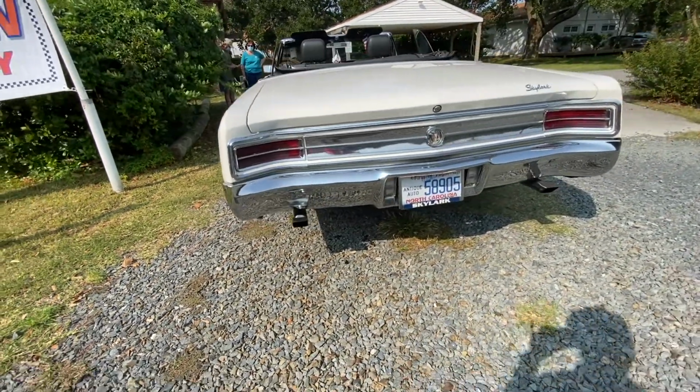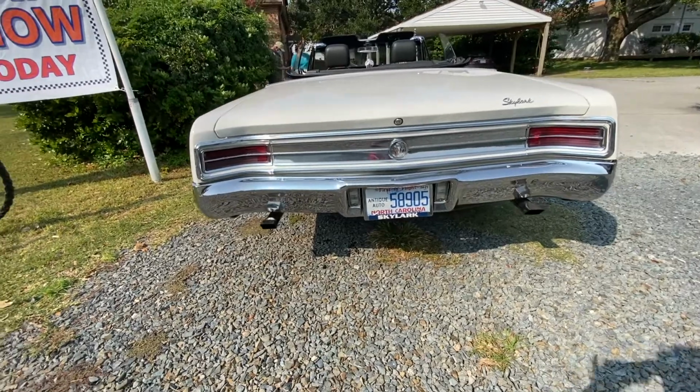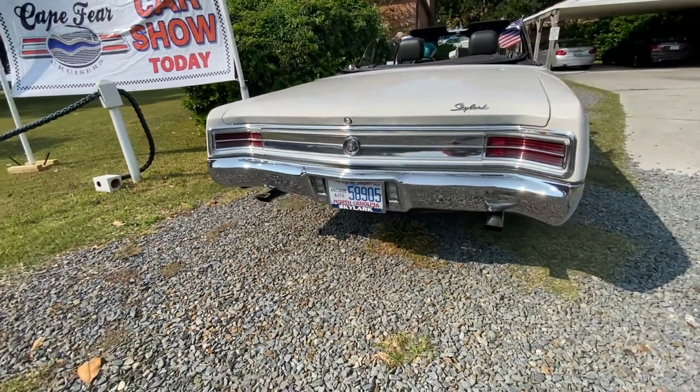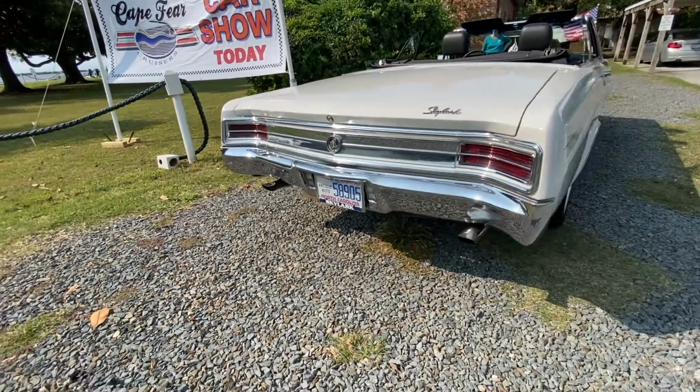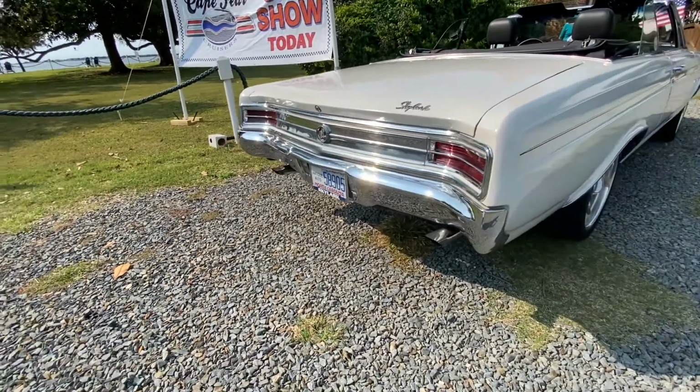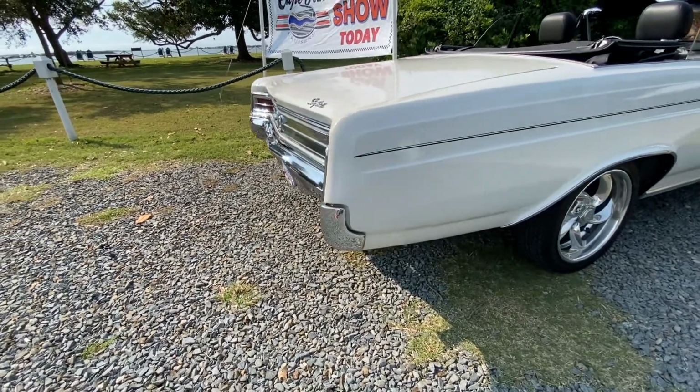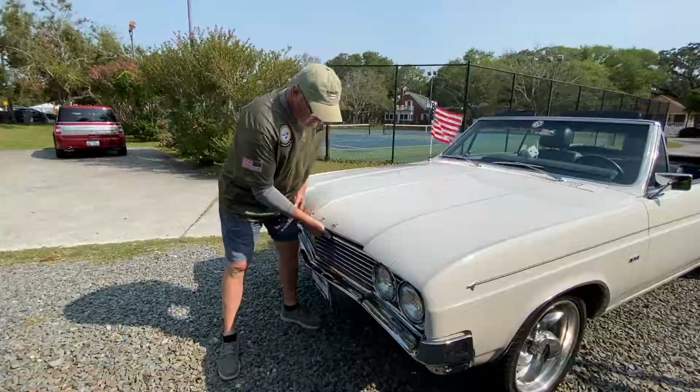How long did that take? Almost 7 years. Considering I bought it in 2009, it pretty much sat for the first 2 years. So that's a good thing for people who maybe have a vehicle sitting somewhere. Oh yes, it can be done.